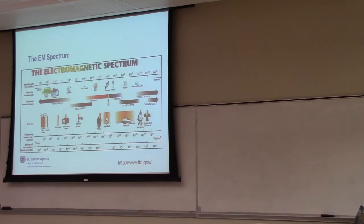And since the electromagnetic wave can be characterized by a number of parameters such as the wavelengths and the frequencies, we like to artificially divide the electromagnetic spectrum into different regions so that we can utilize them better. So for example, the visible region, which we often perceive with our naked eye, consists of a very tiny portion of the entire electromagnetic spectrum, from 400 to 500 nanometers in wavelength.